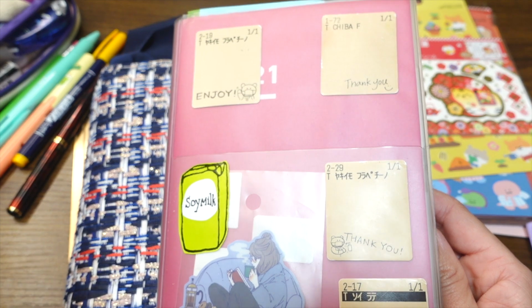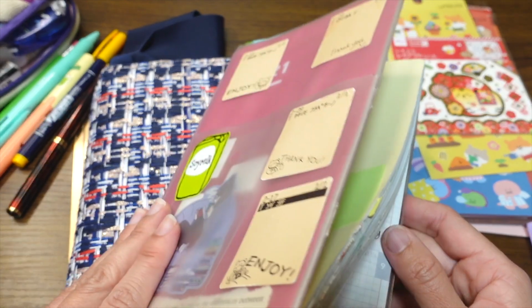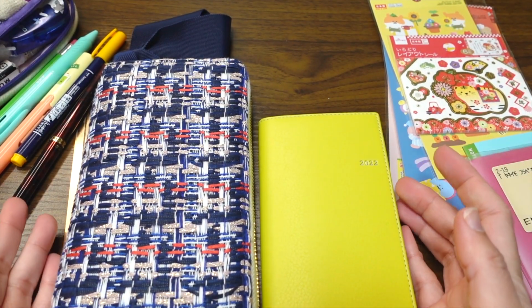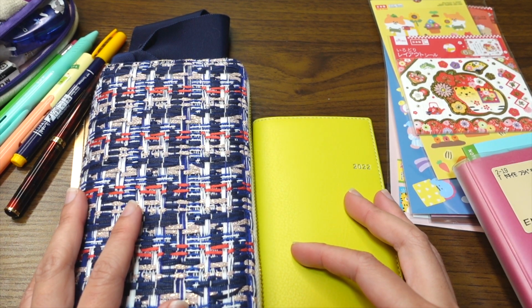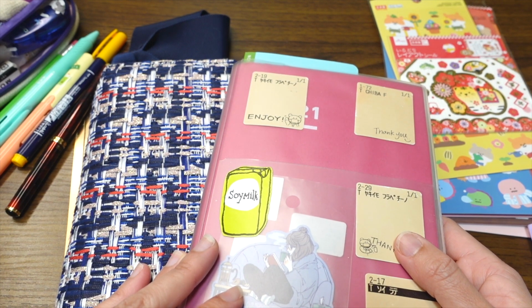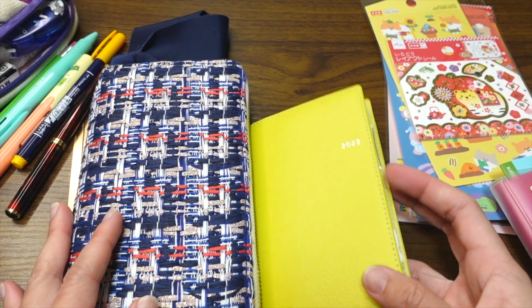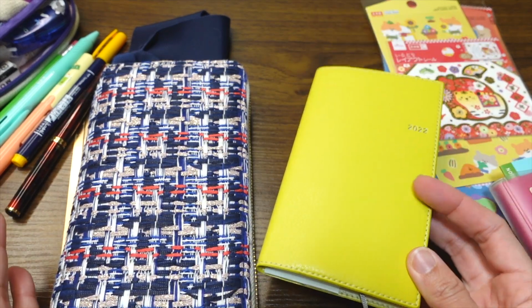So this year I am using this Jibun Techo. It's really nice and also handy, but I just decided to have two planners for 2022 because I realized that maybe when I am writing some personal things on this planner, other people at work could have seen what I've been writing. So to be safe, it is really better to have a separate planner.